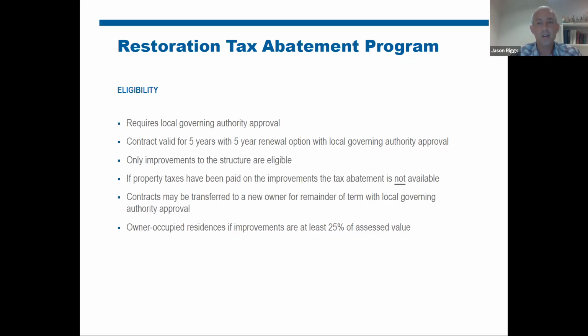So you cannot take advantage of the RTA program if you have started work on your building already. You have to put in what's called an advance, which will start the application process prior to working on your building, as well as you can't, if the assessment goes up during the time that you're working on it and you pay the taxes on the new assessment, then the RTA that you are going for will only freeze it at that new assessed value.